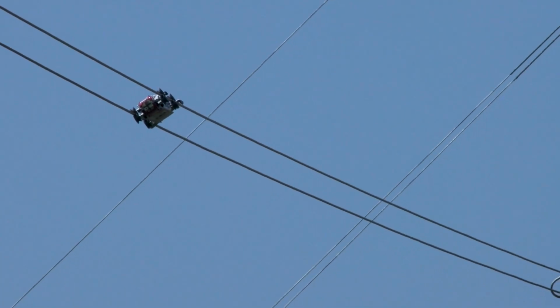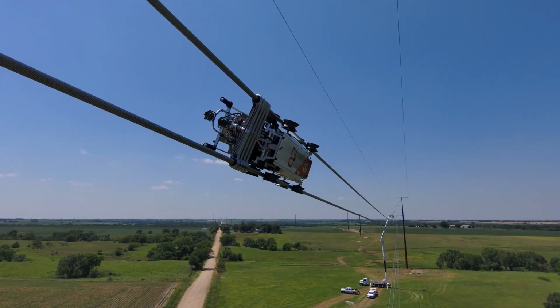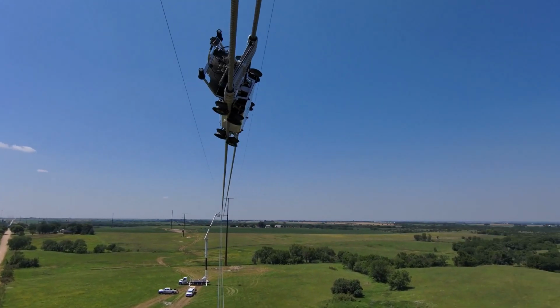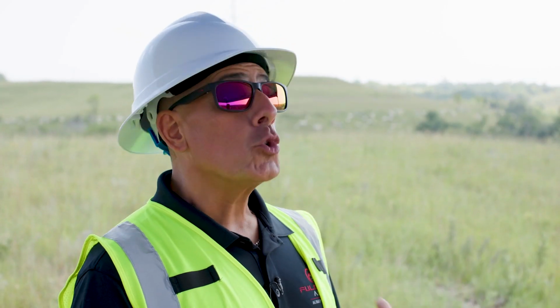I'm really excited about this technology. I think it's got potential to grow, and obviously the intent is not to take away work from human performance. It's to aid and make it better for everybody. I think it's going to be a huge step in getting towards a safer work environment for people in this field.